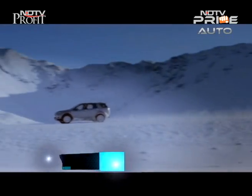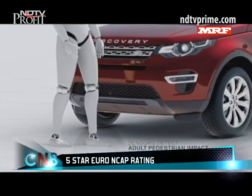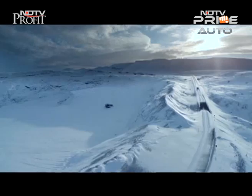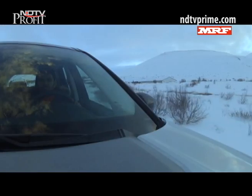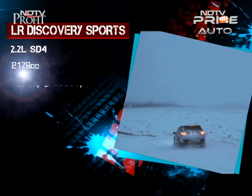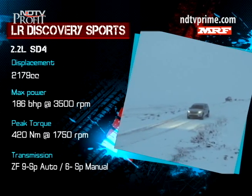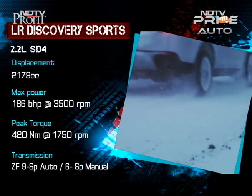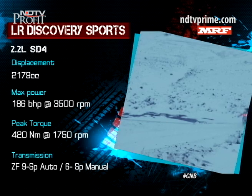The Discovery Sport has received a 5-star Euro NCAP crash rating, and besides a whole host of standard safety equipment on board, it also has a pedestrian airbag. It is available in a 235 bhp 2-litre petrol variant, but the car with me is the one that we will get for sure, the 2.2-litre SD4 diesel with 186 bhp. The same block is available with a slightly more fuel-efficient 147 bhp version. That's the 2.2 TD4. Now my car had the optional 9-speed auto box.